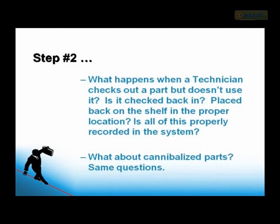What happens when a technician checks out a part or a series of parts to use on a job, but they don't get used? Does it get checked back into the inventory? Is it placed back on the shelf in the proper location? And is all of this transaction recorded properly in the system? And I have to ask the same questions about parts that are being cannibalized.